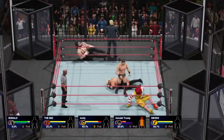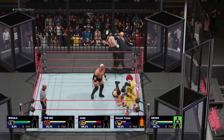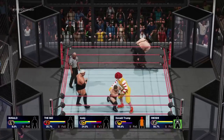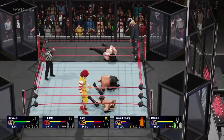The Miz with a nice reversal. The Miz is going up. What a strike. Not so fast. He's making a statement here with this attack. Bulldog suplex.